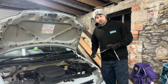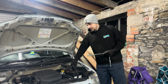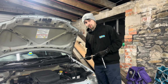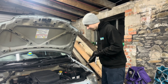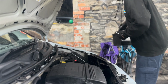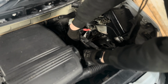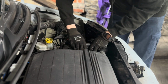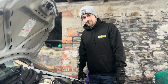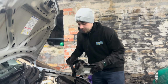So now I can remove the part that I literally removed the other day, which is the battery tray with the ECU, just to get a little bit of access down the back towards the gear cable so that we can get the ends off of the gearbox side. And there we have it. Getting stuck again. Battery tray is now out.